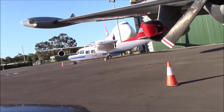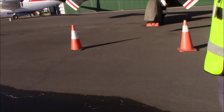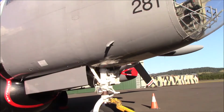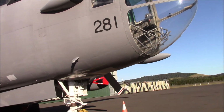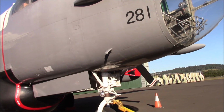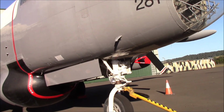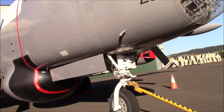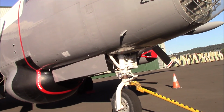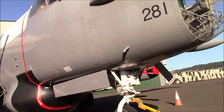Okay. So that's the 70 million candlepower searchlight I told you about, to find the submarines. That conical instrument, that's called a sniffer. That's used to sniff out diesel fumes. When the submarines come to the surface to recharge their batteries, they're operating off a diesel motor. So that's used to sniff out any diesel fumes floating over the ocean.